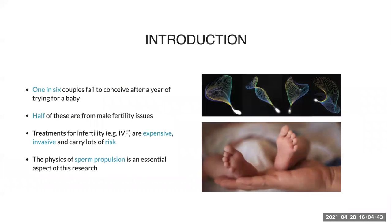So the motivation for this work is really the problem of infertility, in particular the problem of male infertility. Infertility is a widespread problem worldwide. 1 in 6 couples fail to conceive after a year of trying for a baby. Historically, this has often been thought of as a female problem, with treatments very much focused on the woman. But we now know that half of fertility issues come from some male factor. And obviously the big component of male fertility is the sperm and the ability of the sperm to migrate through several different types of fluid environment, propelling itself with a single tail that beats side to side, as you can see in this little plot in the top right. It has to progress through the female tract to the egg, penetrate the egg, and hopefully fertilize.